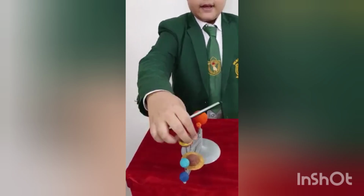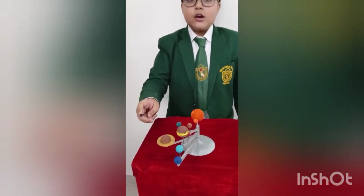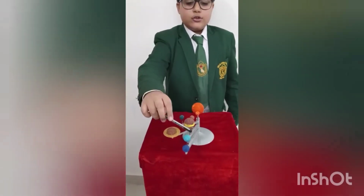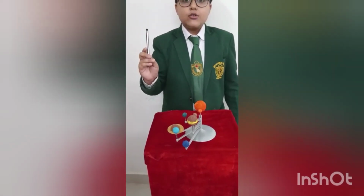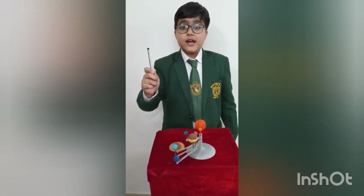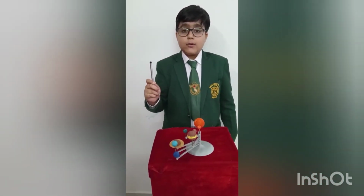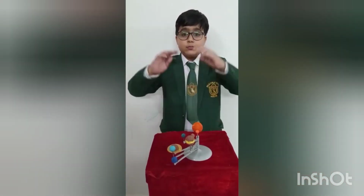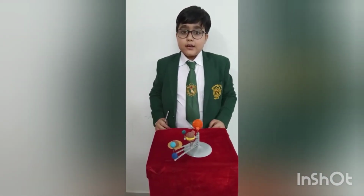Saturn is the second largest planet of our solar system. It has rings around it. Uranus is the coldest planet of our solar system. Neptune is the farthest planet from the sun. The sun is a huge ball of burning gases.